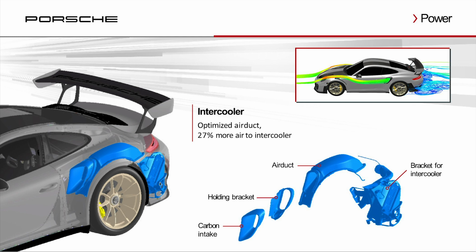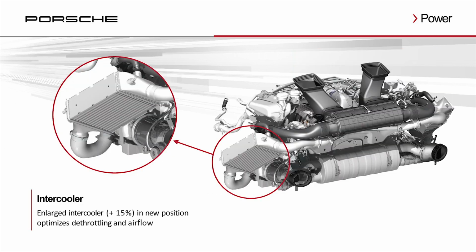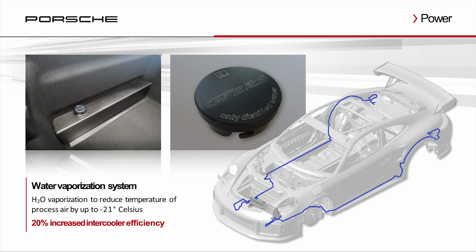The two side air ducts feed cold air into the intercoolers, and the hot air is vented out the rear bumper outlets. The intercooler air duct is optimized to allow for 27% more air to the intercooler compared to the Turbo S. These intercoolers are 15% larger compared to the Turbo S and are now in a new position that optimizes throttling and airflow.